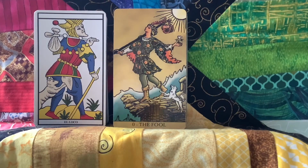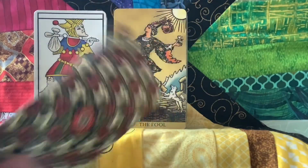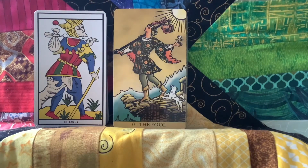US Games actually only has the copyright to the backs, the plaid backs, but I actually am a fan of the lilies and roses. Look how beautiful that is. So yeah, definitely a game changer deck. This is the Rider-Waite-Smith, and I think you cannot not mention it.